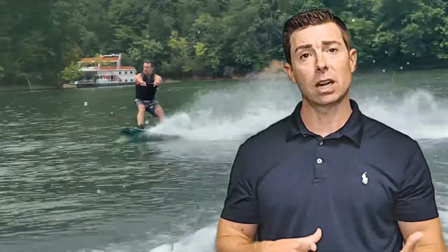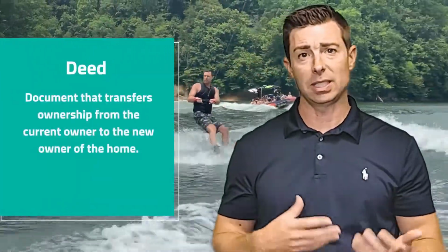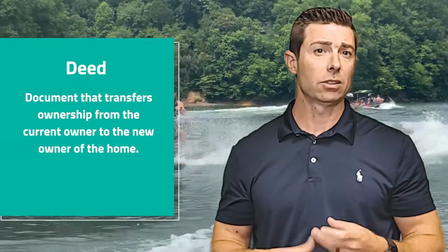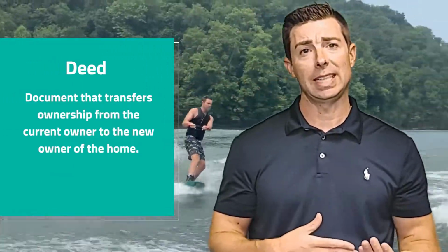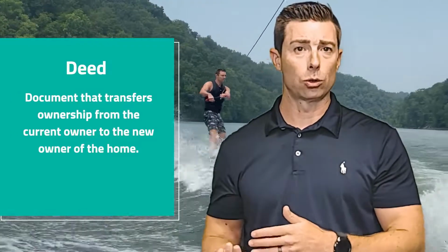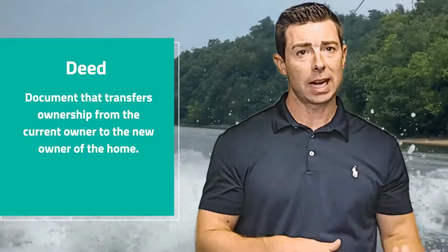Now, the last document that you're going to sign that's important in the package is going to be the deed. And they can put these documents in any specific order, and there's going to be documents that are in between them too. But the main thing that's important about the deed is what transfers ownership from the current owner to you. And sometimes it's called a title, sometimes it's called a deed. It all depends on what state you're in, what they actually call it.